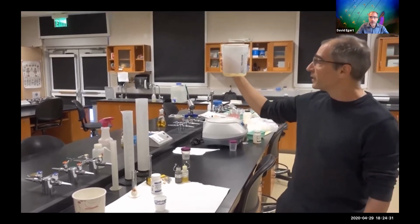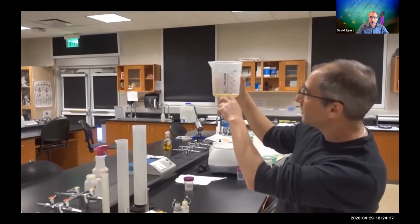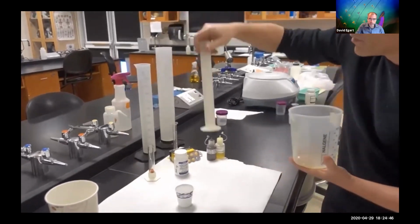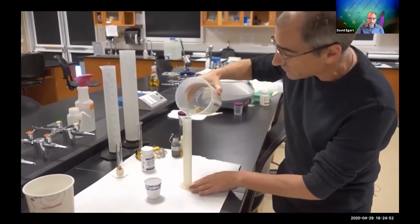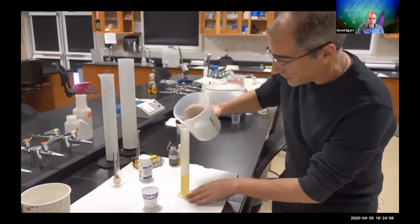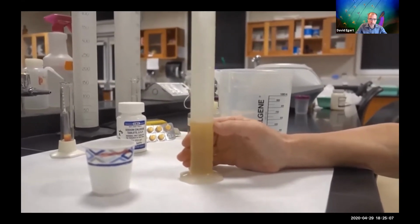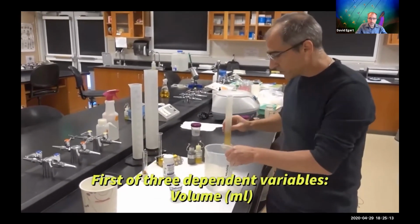And the first thing I want to do is figure out the volume. I can look here, roughly, it's less than 100. So when I think about which one of the cylinders makes sense, I'm going to probably take the one that's 100. This is going to get lost if I put it in one of these bigger ones here. So I'm going to pour it in. And I can see it's about 31, 2, 3, 4, 5, 36 mils. And that is the first part.